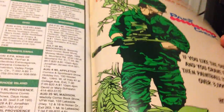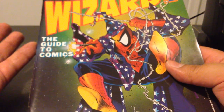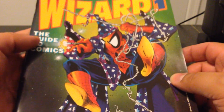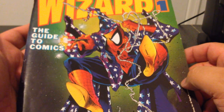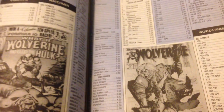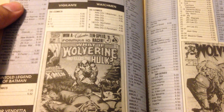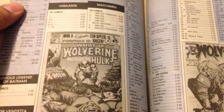So yeah, guys, I can show you a whole lot, but I don't want to bore you guys. I still have a lot of other stuff to show you. So that's pretty much Wizard number 1, and of course I have issue number 2. It brings back a lot of nostalgic memories. I remember picking this up when I was 11 years old, flipping through it, like, oh wow, how much is this comic book? And then taking this to school so my friends can grade their comic books. It's a really big trip back in time for me.